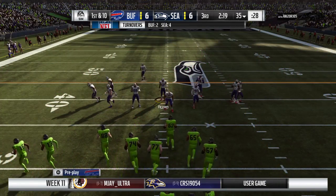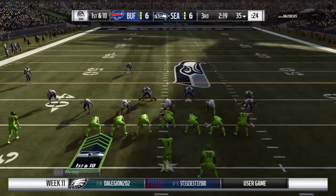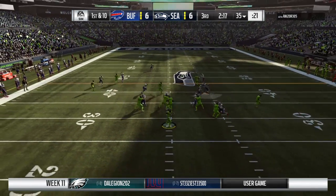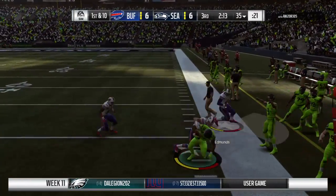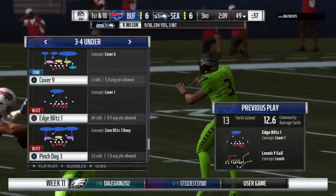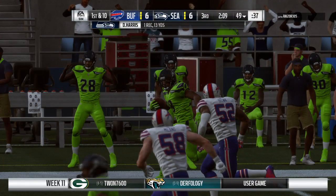Wilson and the Seahawks take over now, 1st and 10 at their 35-yard line. After the interception, here's Wilson. Finding his safety valve here. That's complete. And getting this just shy of midfield. They'll spot it at the 49. Solid way to start the drive. 13 yards, picking up the 1st.